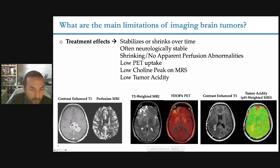Here you see a patient where we're worried that this was tumor progression. This is a lower grade glioma, but we thought it was expansile. And you can see here that there is very little accumulation of that tracer. Again, there's probably some residual tumor here that's taking up some PET, but it doesn't seem to be growing avidly. You might see low choline peak on MR spectroscopy, and you might see low acidity on the pH-weighted MRI.